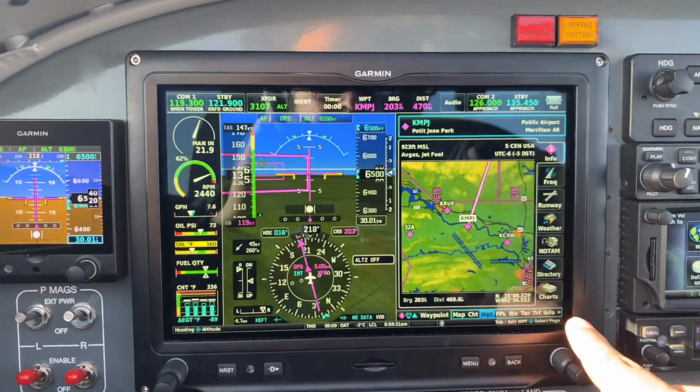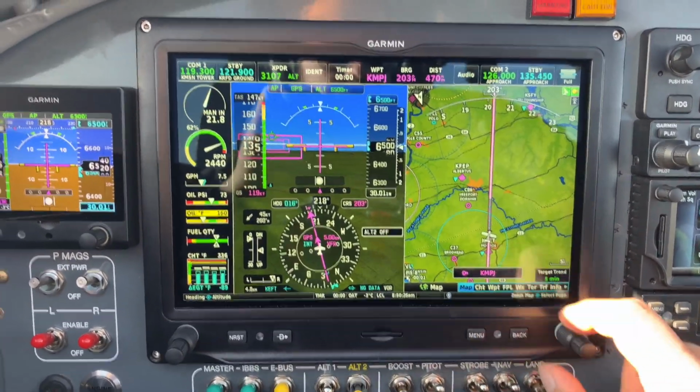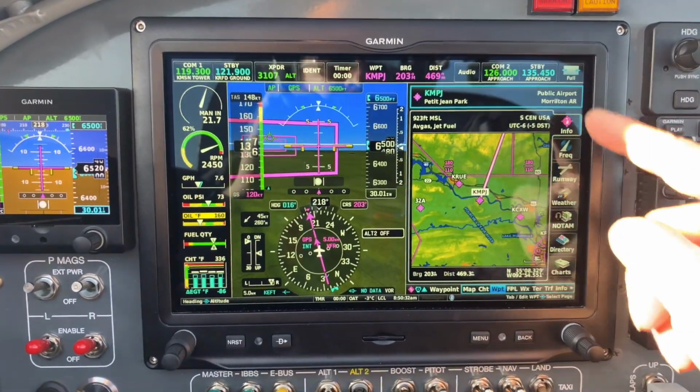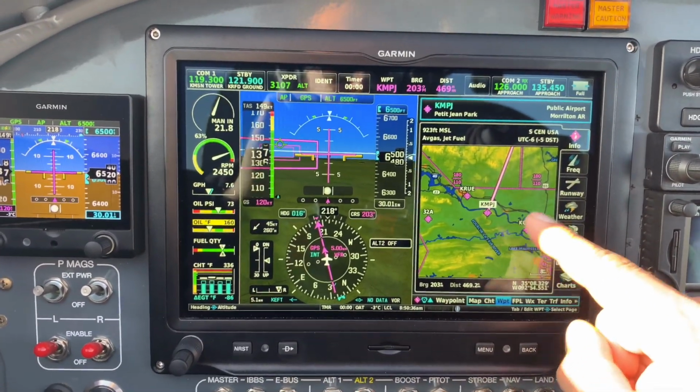There's a bunch of tabs on the bottom. You may have noticed I'm rotating the big knob here. All the way to the left is the regular map projection. Then the chart is the next one. Waypoint information is the next one over, and you've seen me pull that one up. I get information on the airport.